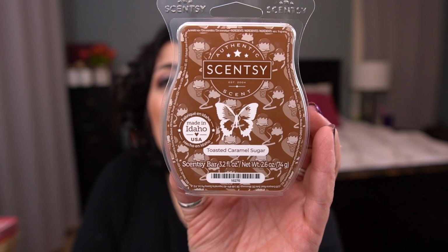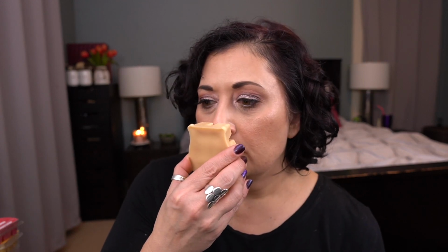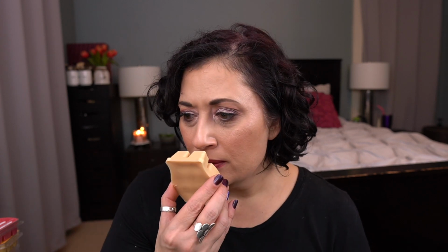Next up is Toasted Caramel Sugar. This is warm milk with caramelized sugar and toffee, all swirled together with the scent of silky sweet vanilla musk. Ooh, that sounds nice. There's no spice in here. Okay, that's definitely got an ooey gooey caramel sweetness to it, which I wish it didn't. I wish there was more of a musky scent to this. I think it's going to be a little bit too sweet for me. But if you like super sweet caramel scents, I think you might like this.